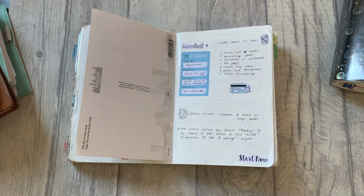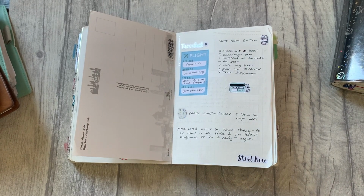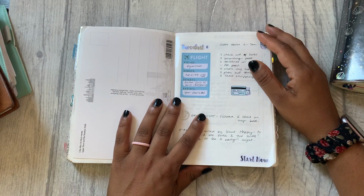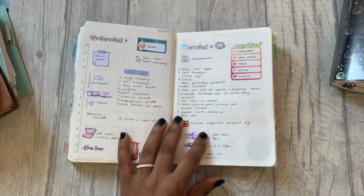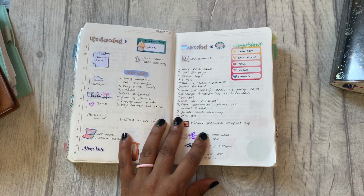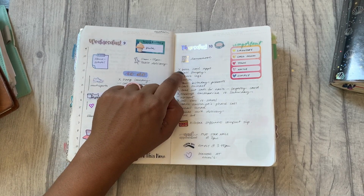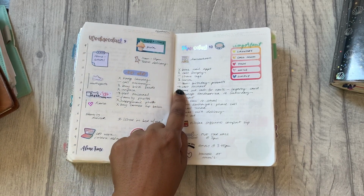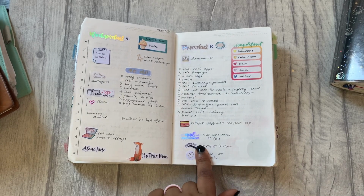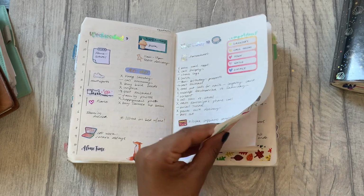Then I had questions about my planning style itself. Do I use the bullet journal system? I do, in the sense that I will write a list of things, and then once they're done, I tick them off or cross them off. Otherwise, I migrate them forward, or I put a little asterisk for notes.